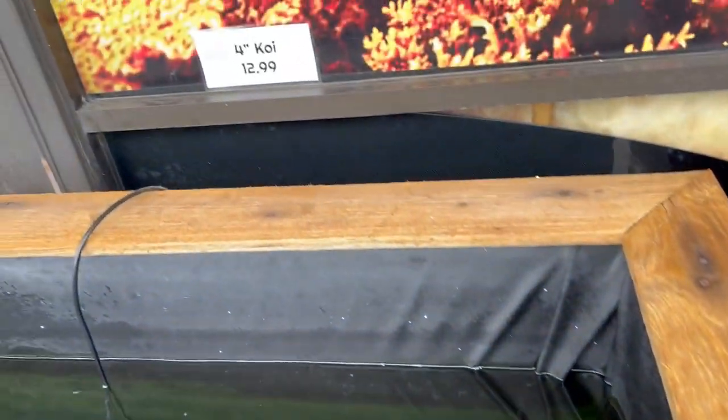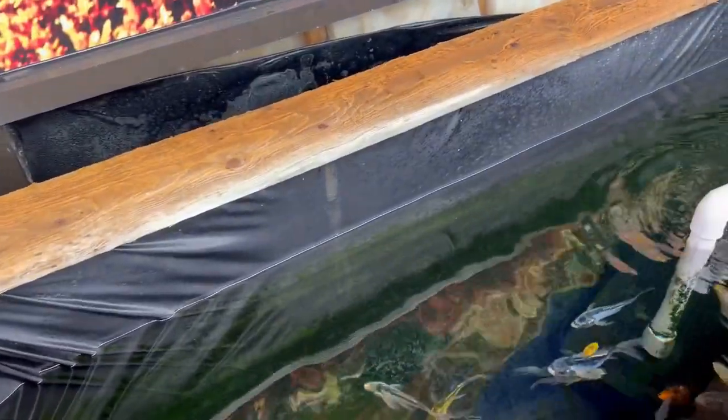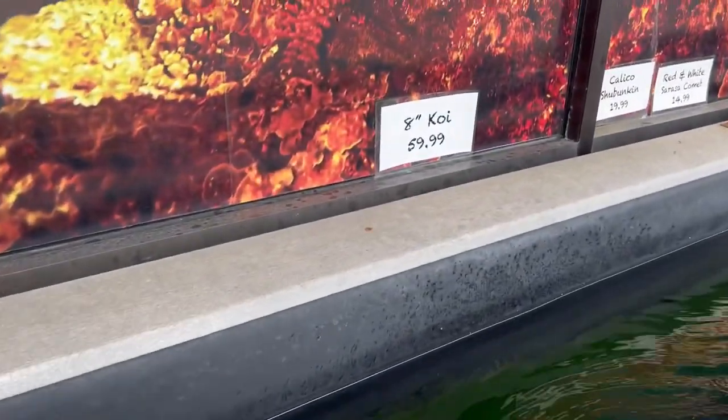Look at the outside tubs. These are 4-inch koi, $12.99. 5-inch butterfly koi for $29.99. 10-inch koi for $99. 6-inch koi for $39.99. As soon as it cools down, they close down the outside displays. 8-inch koi, $59.99.